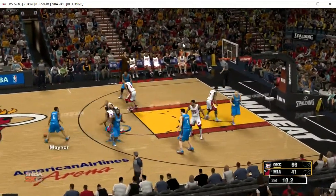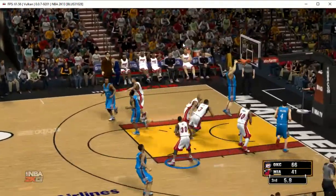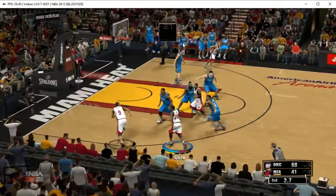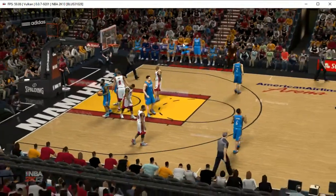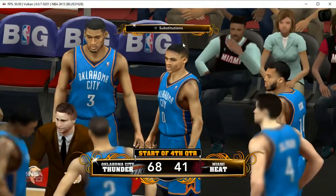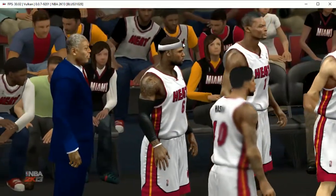Dishes it to Maynard. Back to Harden, with the lead pass. Great finish there, Kevin. Something strong to the cup. Yeah, an aggressive two-handed jam. And that's the kind you like, especially in traffic. You got to make sure. Here's Cole. Offline with his three. And as we conclude the third quarter, your Heat, 41. The Thunder, 68. Well, welcome back as we get set to start the fourth.